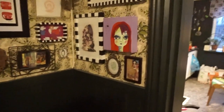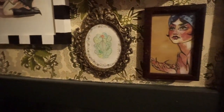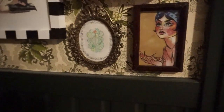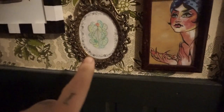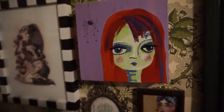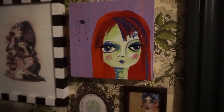Okay, here we go. This is from a trade. This was a gift from my art friend Kathy.